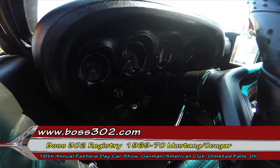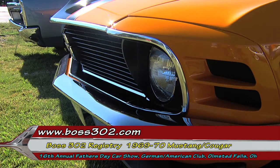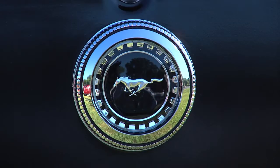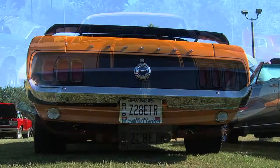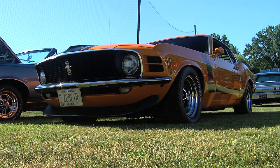I belong to the Boss 302 registry, which is a great group of guys, and anything I ever wanted to know about this car I can ask on there, and within minutes I will have an answer. Now, what plans do you have for this summer? Just enjoy it this summer. I worked on it this winter and got it running the best it's ever run before, and so now I'm going to enjoy it.